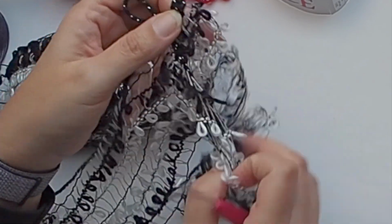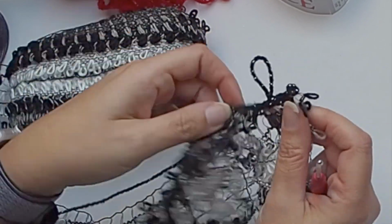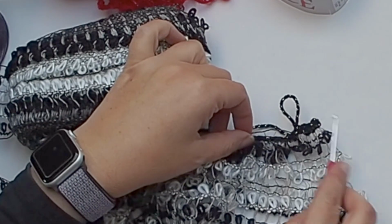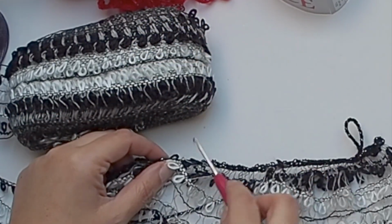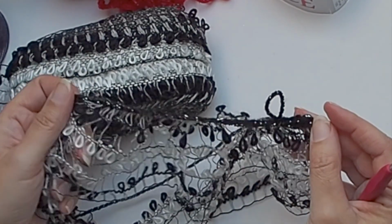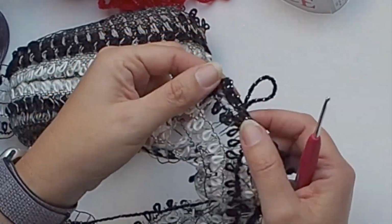Okay, so this is just an example how you can work with this ruffled yarns, and I definitely could say it's super easy, and even your kids can easily work with this yarn.